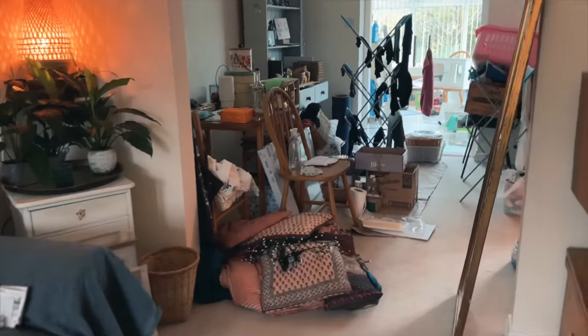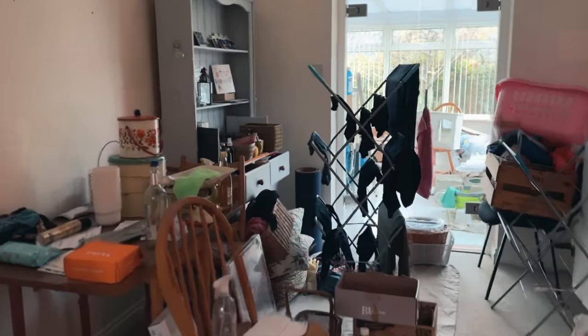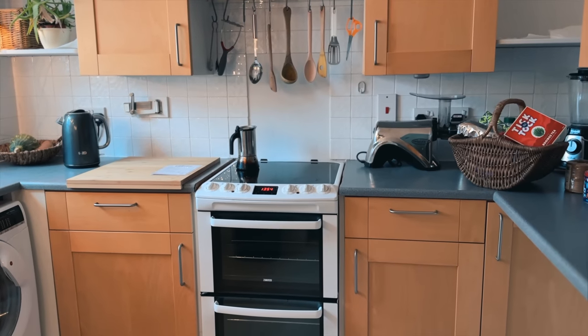And what else? I'm kind of ignoring this bit over here at the moment, and I've done this part of the room, so at least I've got one clear space to sit amongst all this. Yeah, amongst all that, and it goes beyond into the conservatory as well. I haven't finished the kitchen yet either. I'm kind of getting there.